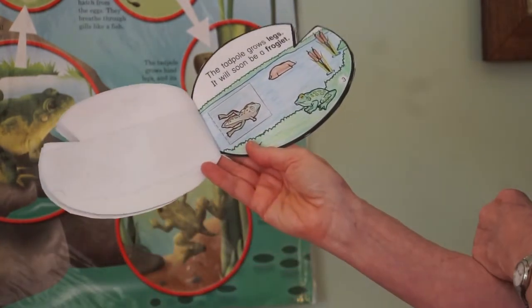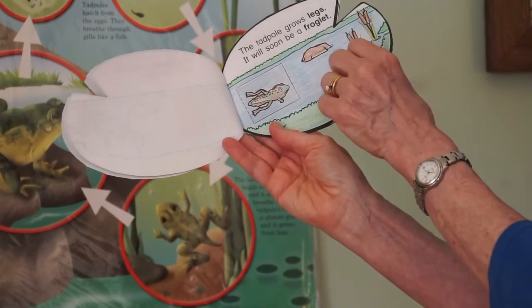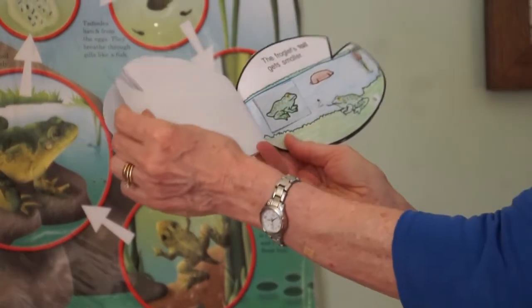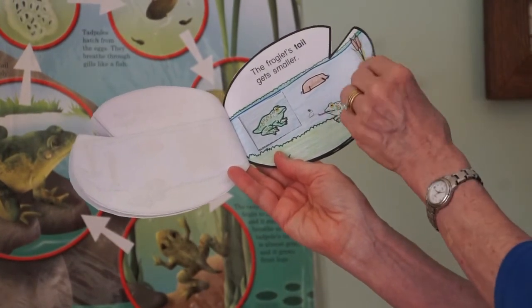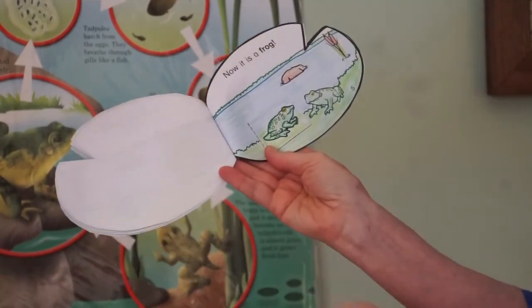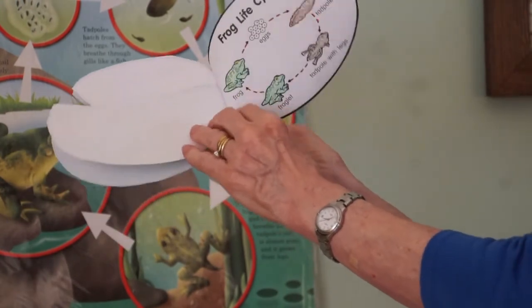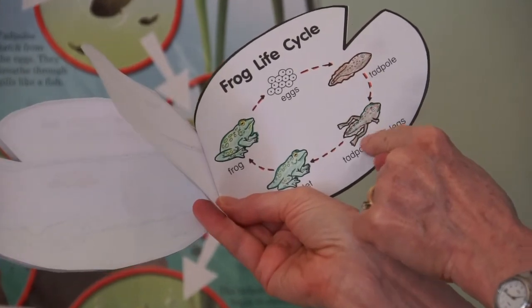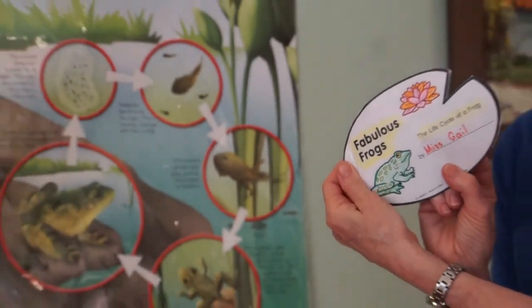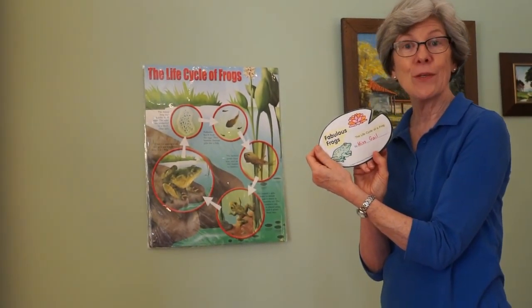The tadpole grows legs. It will soon be a froglet. The froglet's tail gets smaller. Now it is a frog. And look, here's what we're talking about, the life cycle. Eggs, tadpole, tadpole with legs, froglet, frog, around and around. You could make this exact book with cutting and coloring and gluing. Maybe you could send me a picture.